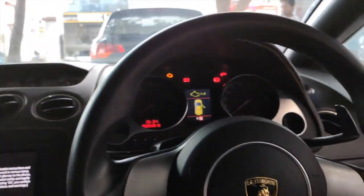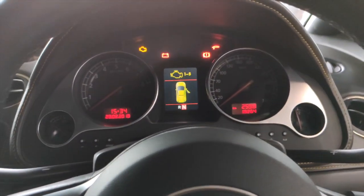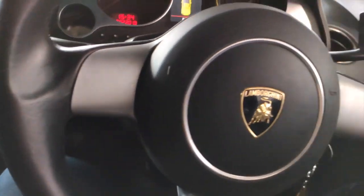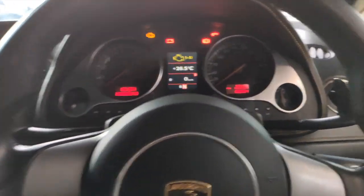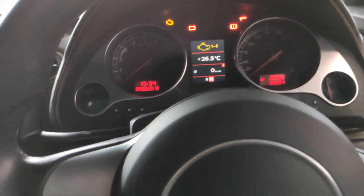Oh god. You can see all the cylinders popping up and the alarm due to the door. Okay, doors closed. We got a check engine light. Check engine. I didn't do anything, okay? I didn't do anything. Don't mind.